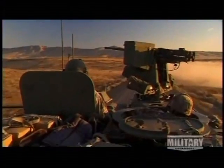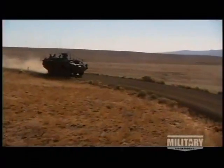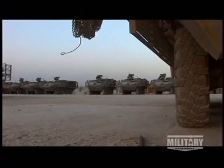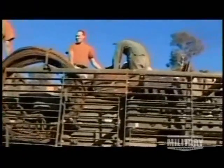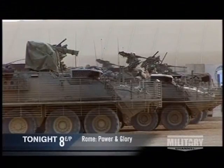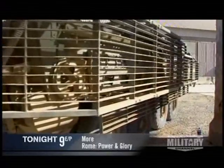The armor shields the crew from not only frontal and side attacks, but also protects them from explosive devices that strike from below. Strykers in combat have suffered ugly battle scars, but their crews have stayed well protected. The addition of a thick steel cage, known as slat armor, enables the Stryker to sustain direct hits from rocket-propelled grenades, or RPGs.